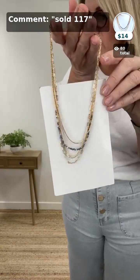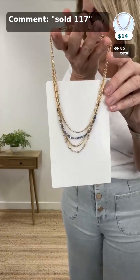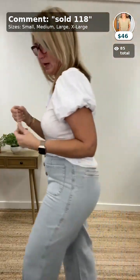So you get all 4 of these strands in one necklace. The whole layering process is done for you for $14. There you go. I like this one. I like it. Okay.